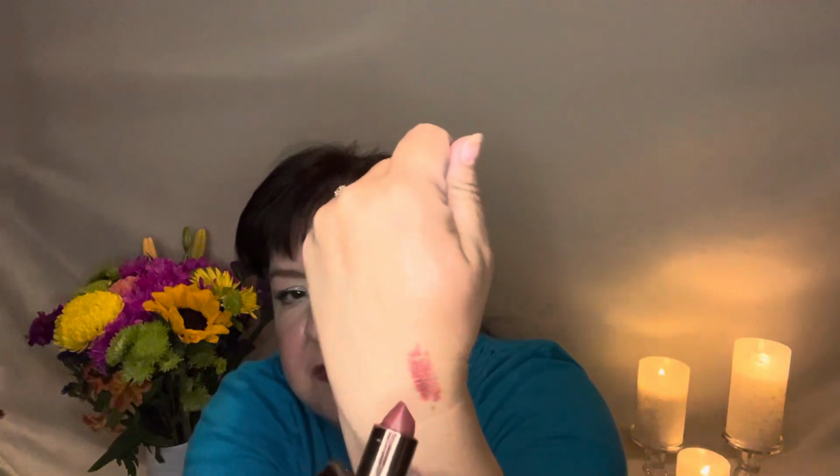There it is, right there. Okay. I think it's a good color. I like it. So I'm pretty happy to have this. I'm glad it's a color that I can use. So I think that's a good one. That is a $38 product.